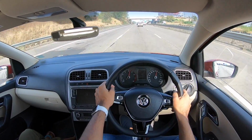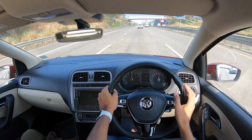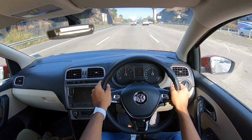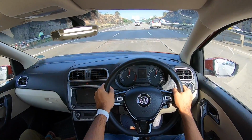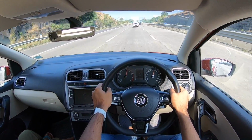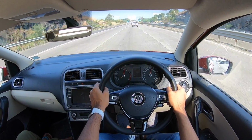Okay, there is introducing the new Polo and Vento power to play. Where is the power? Where is the power? 0 to 100 kilometers per hour takes slightly more than 11 seconds. Top speed is in excess of 170 kilometers per hour. So it's decently quick, but the refinement levels are staggering.